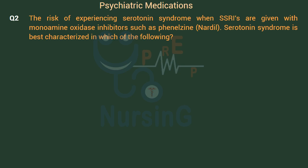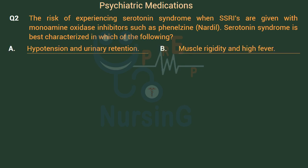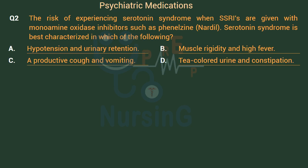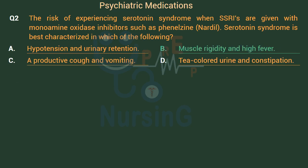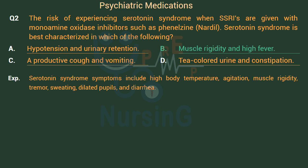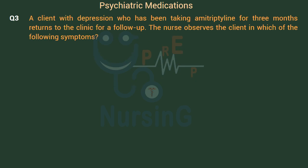Serotonin syndrome is best characterized in which of the following? Option A, hypotension and urinary retention. Option B, muscle rigidity and high fever. Option C, a productive cough and vomiting. Option D, tea-colored urine and constipation. Right answer is Option B. Muscle rigidity and high fever. Serotonin syndrome symptoms include high body temperature, agitation, muscle rigidity, tremor, sweating, dilated pupils, and diarrhea.